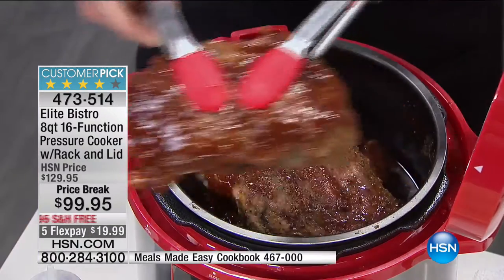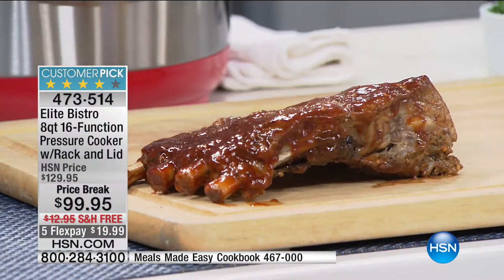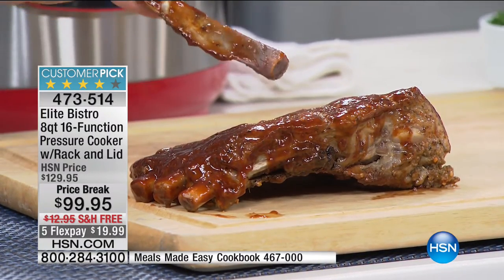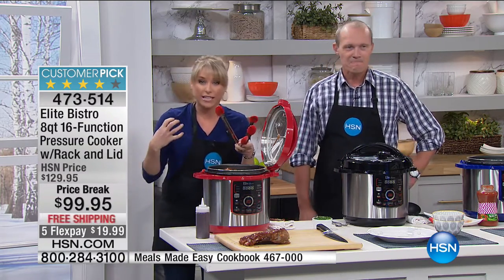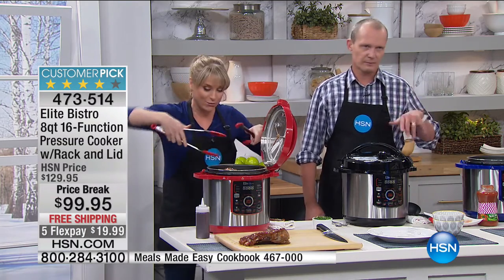Wait till you see the result, too. We talk about the whole meat falling off the bone. It is falling off the bone. Look at that. The meat literally falls off the bone. You just deboned it. Yeah, I did, but just with my fingers. You're not going to be gnawing these ribs to death, ladies. You're not going to be messing up your whole face full of beautiful makeup just to eat ribs.